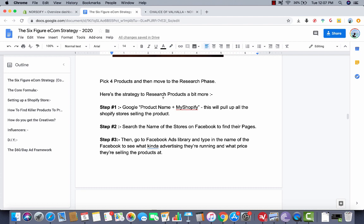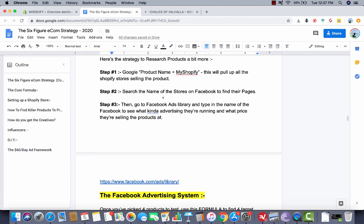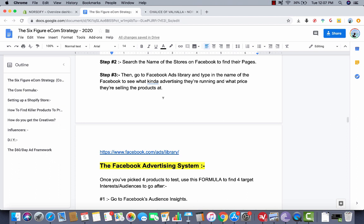Okay, and then you're going to be looking at the ads, and one of the most important things you're going to be looking at is how long they've been running the ads, and what kind of ads are they running. So there's a few things that you're going to be looking at. Go to facebook.com/ads/library, by the way, to pull up the information on the ads that they're running.